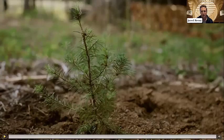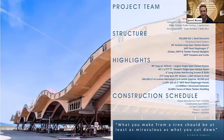This project's now open, so you'd be able to come experience it. A little bit about this project: it took a team of many. There are some stats out there that about 30,000 people worked on the airport expansion project altogether. That was more than just the roof. It was a whole terminal core revamp at the airport.